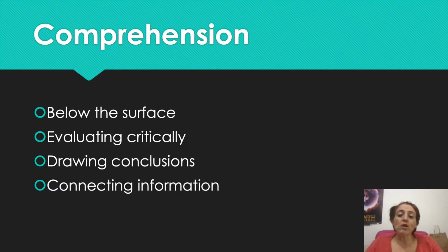Connecting new information to previous knowledge and experiences. So a lot of people, when they started reading Slumdog Millionaire, had their students work on understanding what the caste system in India looked like. And this allowed the students to have previous knowledge to connect as they read the story. These are the kind of things you want to do.